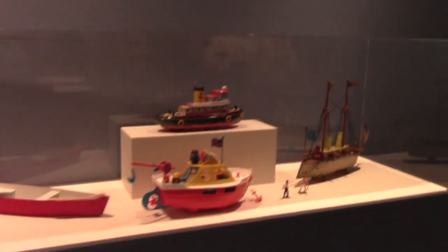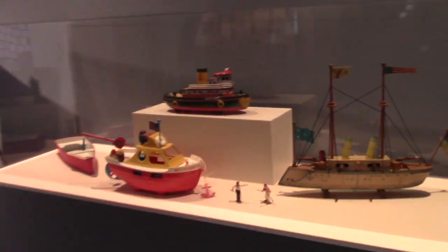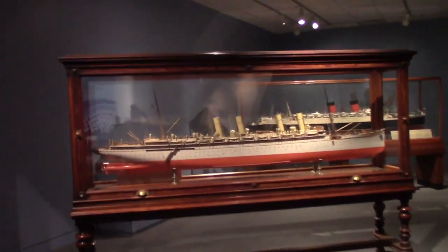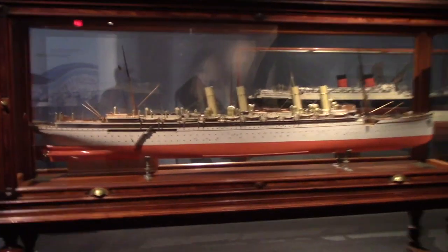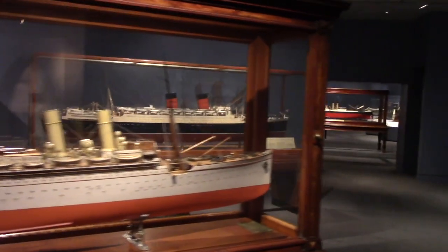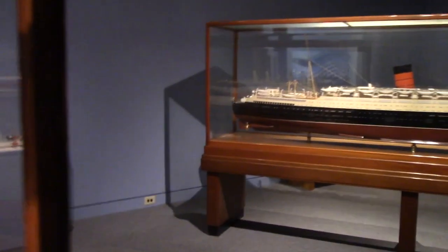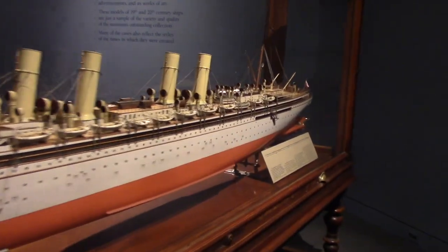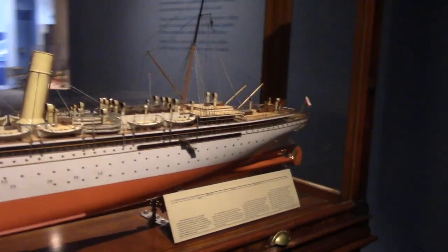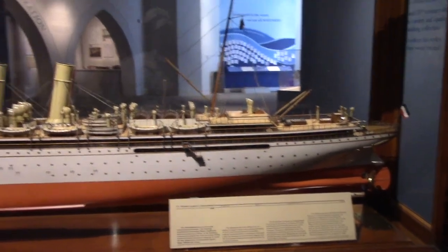Now we come into the model section of the museum. As you can see, there are lots of different models of ships, ranging from steamships, passenger cruise liners, freight ships, and also a model of the Titanic. Some of these ships were along France, America, Italy, and a lot of these were built in the 19-teens and early 1920s.